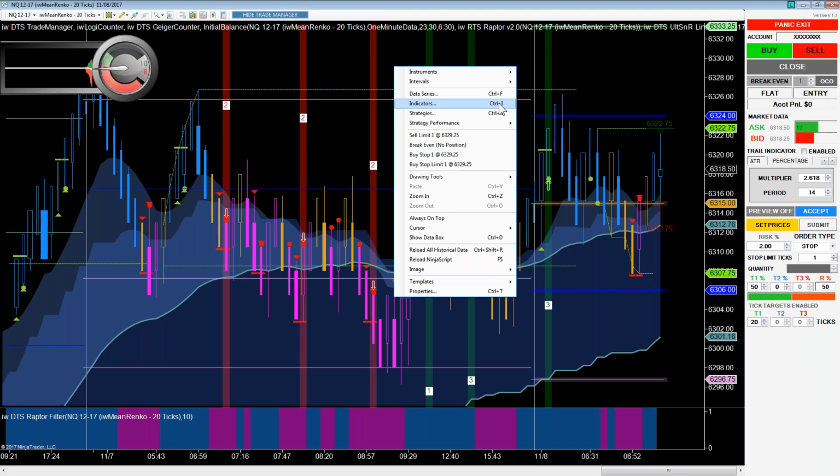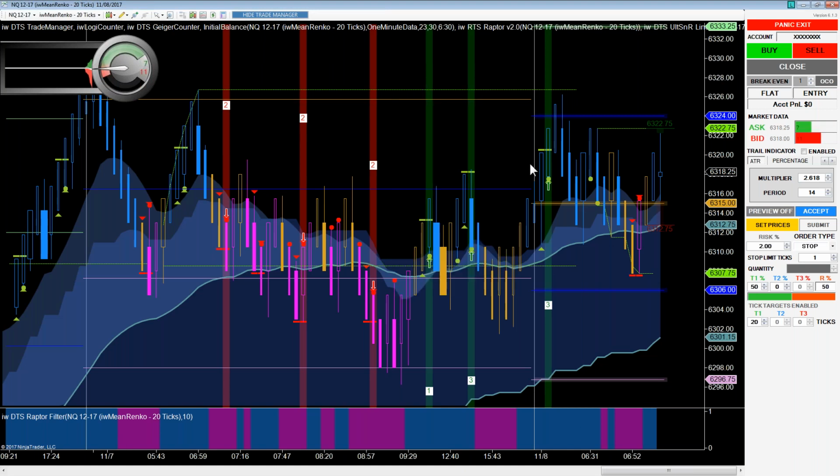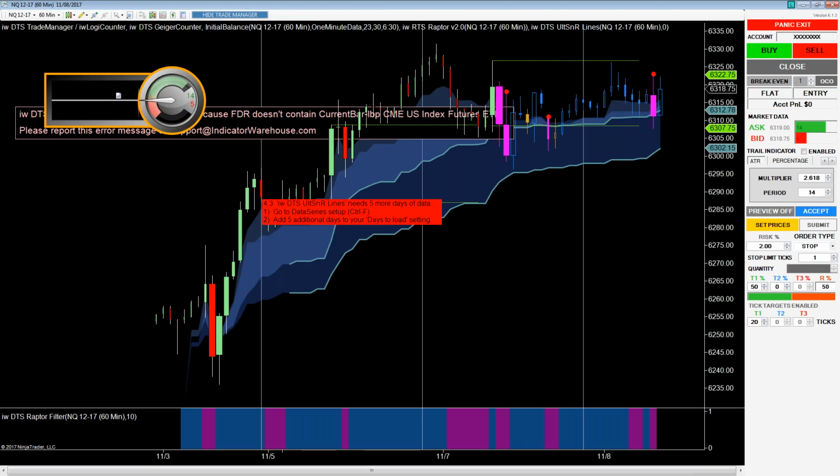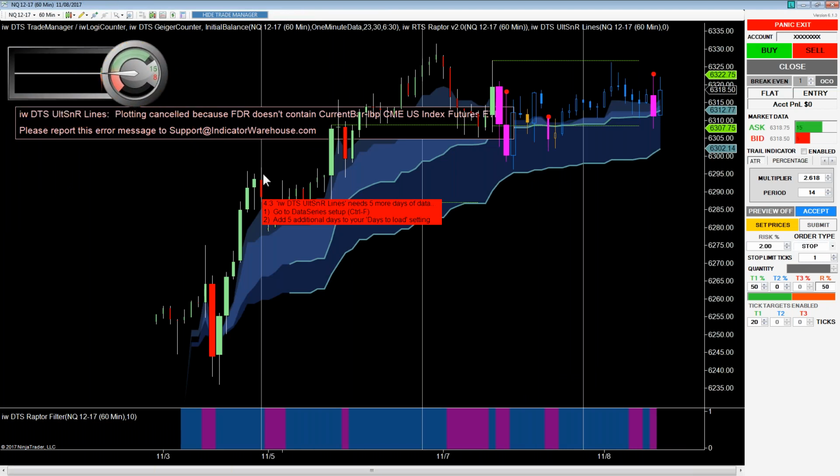Good question. Phil asks, do the mean Renko bars work better than time with the Raptor 2.0? Well, this is what it would look like on a 20 tick brick. The nice thing about the Raptor, or all the DTS tools, is that you can actually use them on different formats. You can use time-based charts, you can use tick charts.